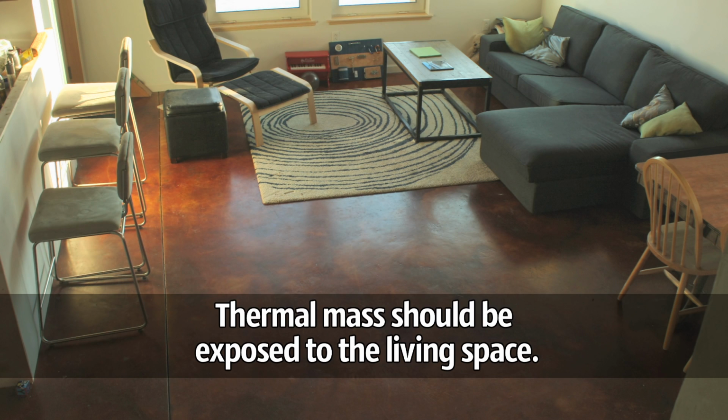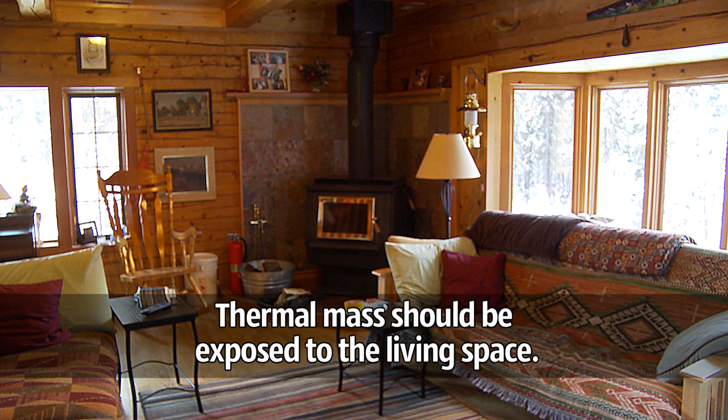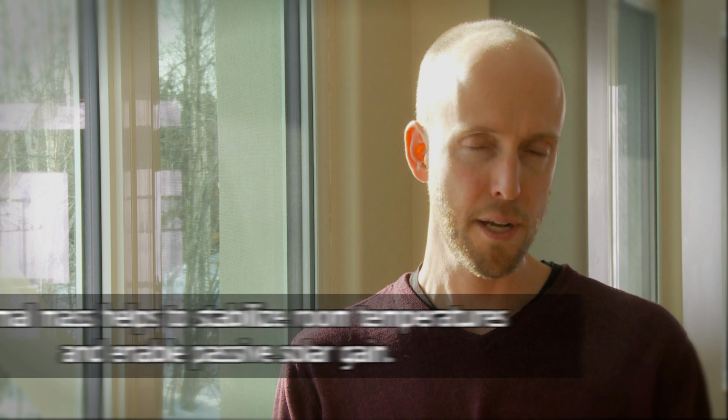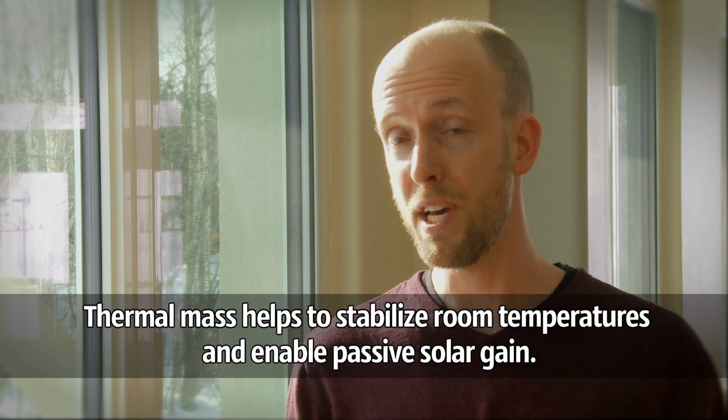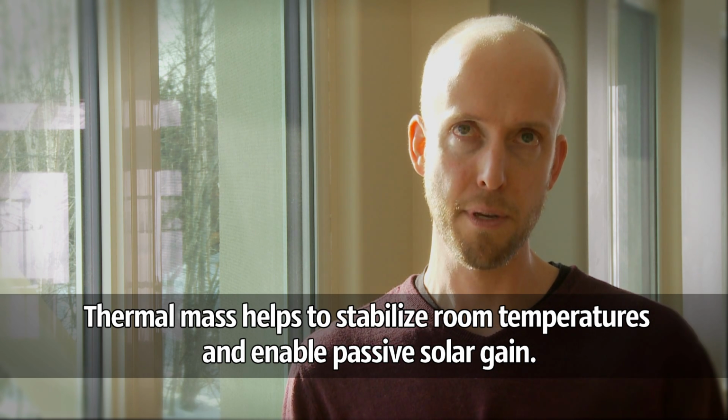You'll get the most out of thermal mass in your house if you can touch it. So if it's exposed, in terms of a concrete floor, or if it's a log wall, it's directly in contact with the air in your house, and it can even have the sun shine directly on it. That's where you get the most benefit in terms of stabilizing interior temperatures and also enabling the potential for passive solar gain to be best realized.